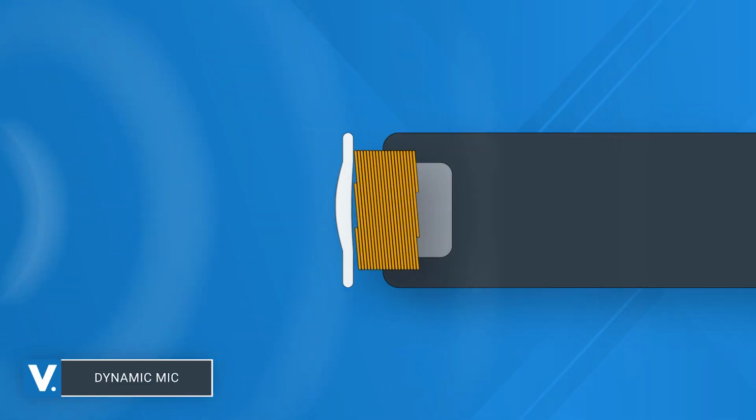But that's essentially it. It's really just the 3 components. There's the diaphragm, the voice coil, and the magnet. And that's what makes them so reliable and simple to use. They don't have any electronic parts inside them that require power. They're just a very, very simple microphone.